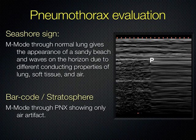So, sometimes people call it the seashore sign. The seashore sign is the normal lung, sky, ocean, beach. This is normal. The transition zone is seen right here between normal lung and pneumothorax, or what they call the stratosphere or barcode sign here. I don't want to confuse you with a bunch of different terms and colloquialisms, but everybody does kind of refer to this as sky, ocean, beach. Where the sky and the ocean are separated doesn't really matter so much, but do you see beach or not? Over here, we see just straight up barcode all the way down. Sky, ocean, ocean, ocean, ocean, ocean, sometimes people say.